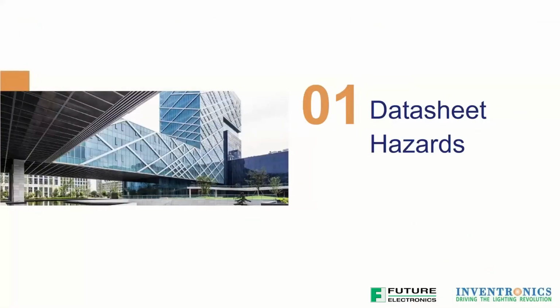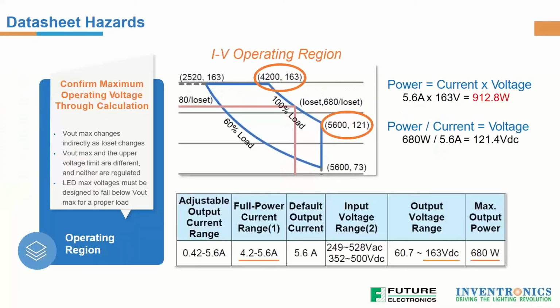Let's go to the first part, datasheet health. Let us talk about the operating region. Here is a typical IV operating curve of our programmable driver.